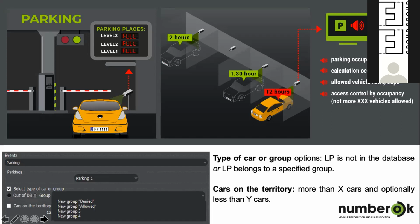So for parking, we also can set a reaction for all these events. For example, if we have a group of 20 vehicles and 20 places at the parking lot belong to them, it means the first 10 vehicles from this group will be allowed automatically to enter the parking. But when the 11th vehicle comes, you'll get an alarm. The barrier will be closed and you can get an alarm, for example, a sound, that you have a vehicle from the group, but you don't have any places for such a vehicle because they have already been occupied by other vehicles from the group.